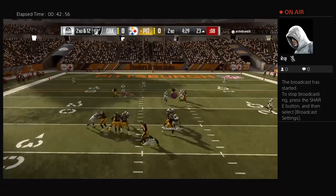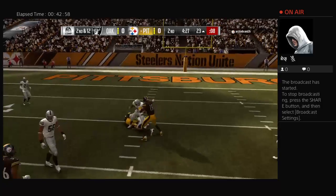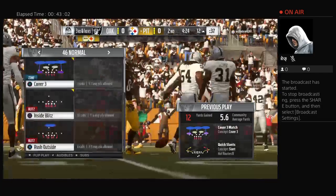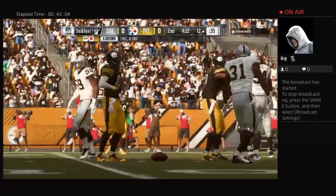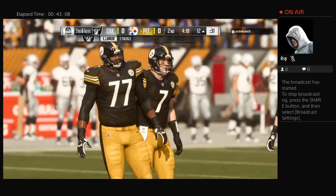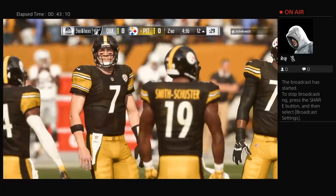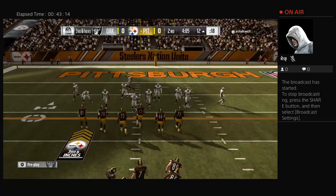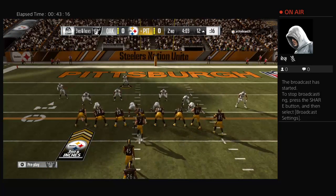On 2nd down, Roethlisberger over the middle here to Brown. And he'll go down here at the 12-yard line. It's a pickup of 12, and that'll set up a 3rd down. So our Madden cover guy, Antonio Brown, with a catch. He turned 30 back in July. He's been nagged a little bit by a quad injury, but they think he'll be perfectly fine by game 1. Yeah, they're not worried about him at all.